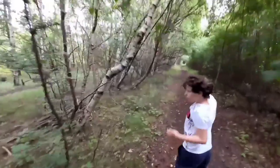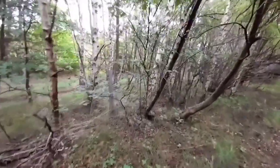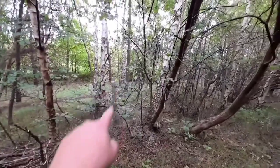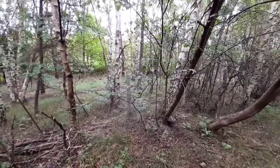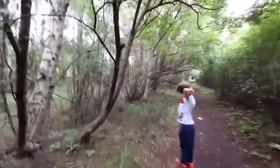Well, we've also got beyond these trees a wire fence there with reinforced concrete posts. So it'll be the original.